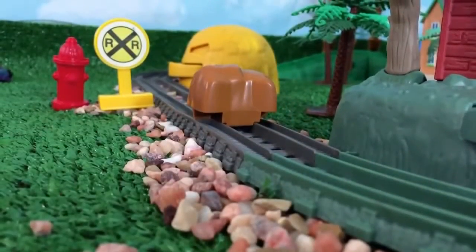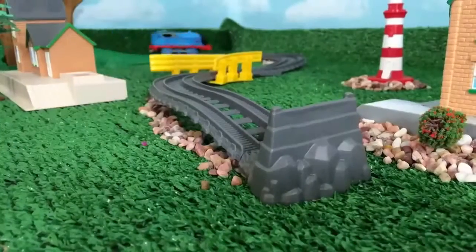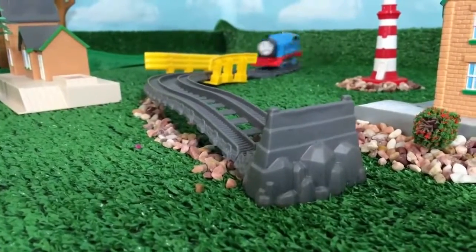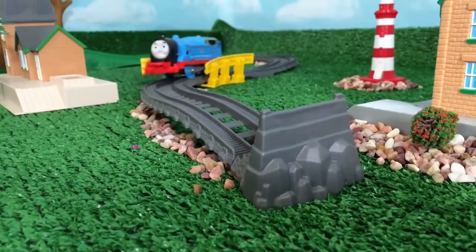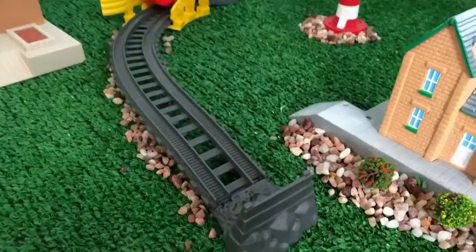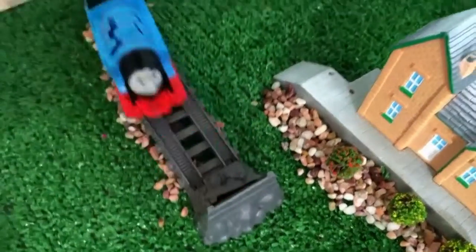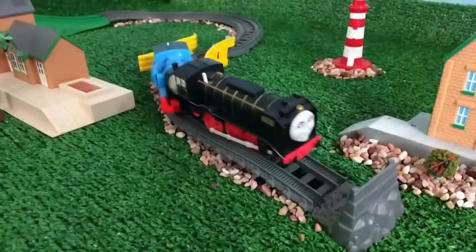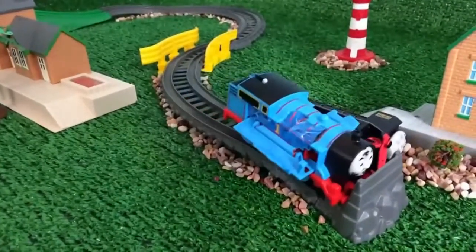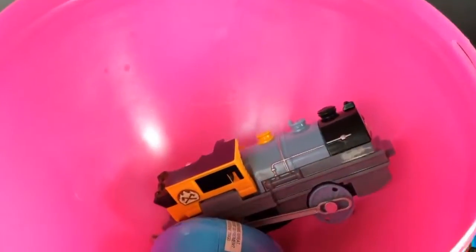Okay. See some demonstration of what happens when the crash happens. Oh no, Thomas is not paying attention. And here is a crash with Hero. That's not good. Okay.